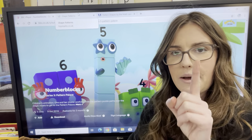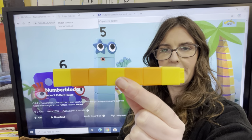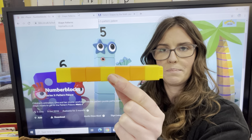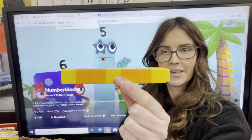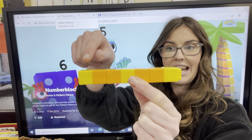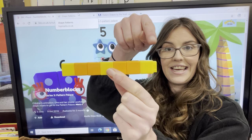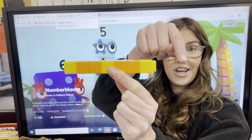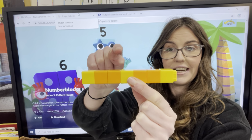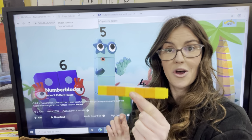Excellent. Okay, slightly more challenging this time. Ready? You can pause the video here now, mums and dads. Can you tell me what the next one would be? What's next in my pattern? Ready? Yellow, orange, orange. Yellow, orange, orange. So we've got one yellow, two orange. One yellow, two orange.